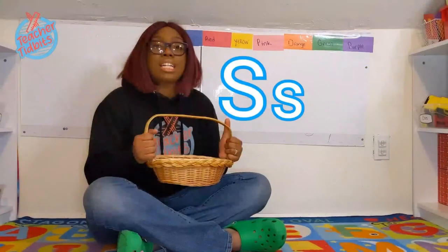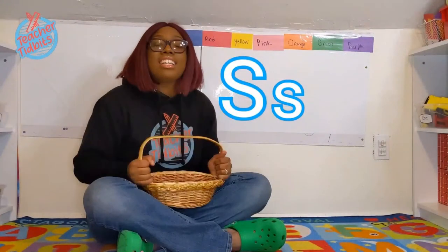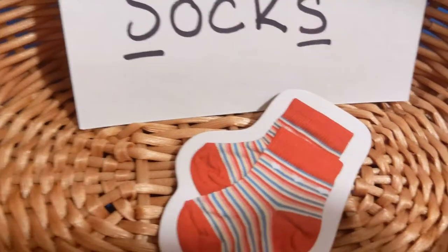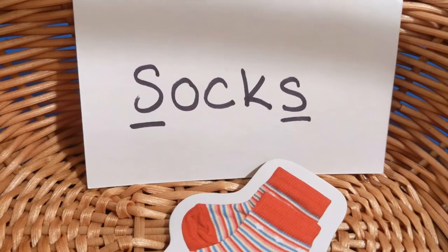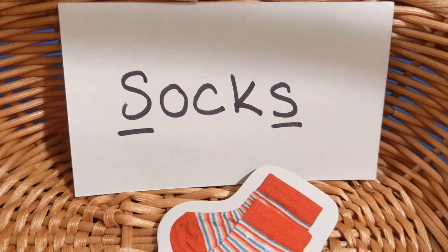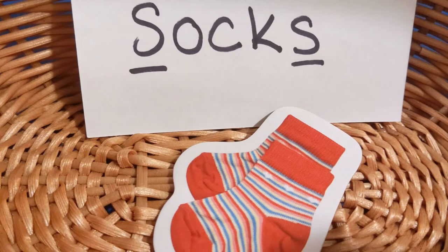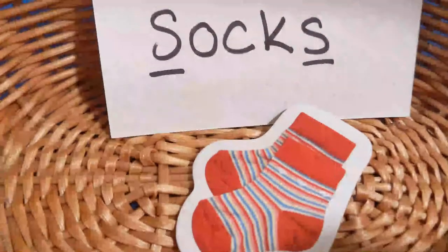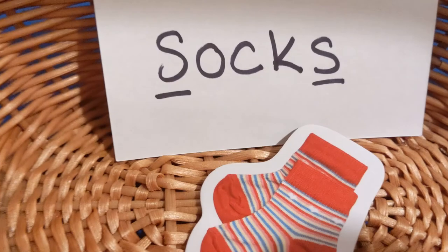Now, I'm super excited because the letter of the day, S, has brought some goodies. Let's look into the basket and see what our S word of the day is. Okay, into our basket. And our S word of the day is, look, socks. S-O-C-K-S spells socks. We use socks to put on our feet to keep them nice and warm, and also to keep our feet from being too sweaty. What a fantastic S word for the day. Socks!